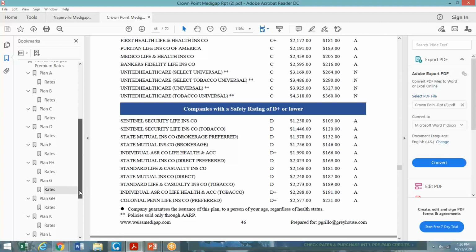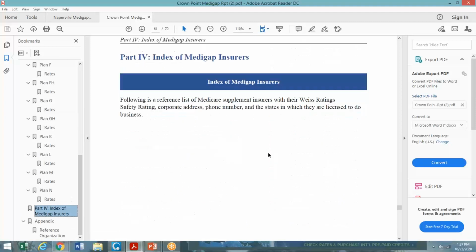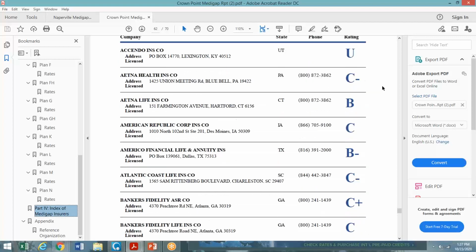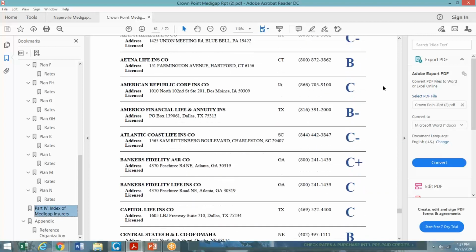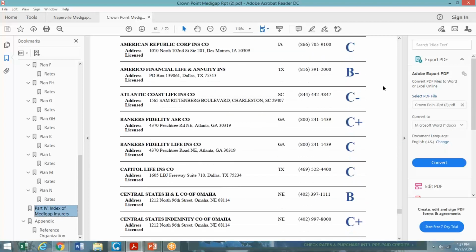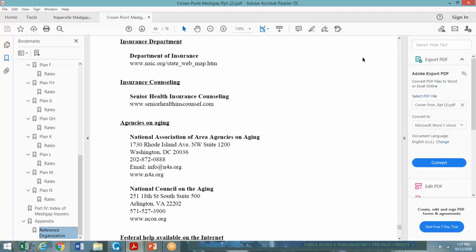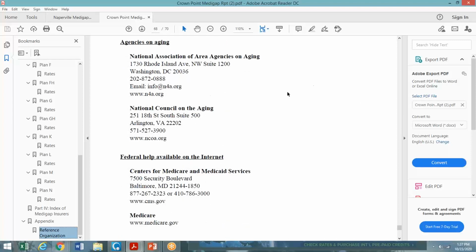Last thing I would show you is as you come down here, we have an index of all the insurers that are listed here. In many cases, we do have a phone number, so once you pick a plan, you can then call up that insurance company, ask all your questions, get all the information, and even sign up with them on the phone, or go and do it online if you want. But I would say you want to get your questions answered first. And then we have some reference organizations. So if you've got more questions, you want to do more research, you have the opportunity to do that, because we're giving you a lot of information here, so you can go to these websites or call these folks up and speak with them.